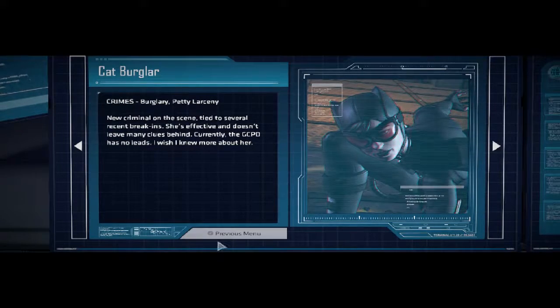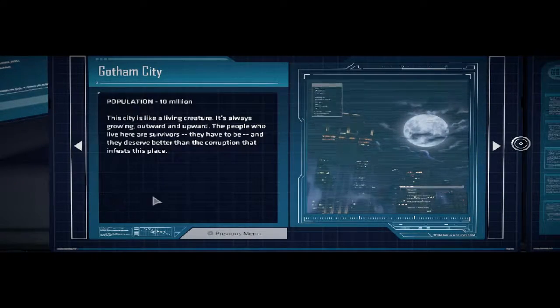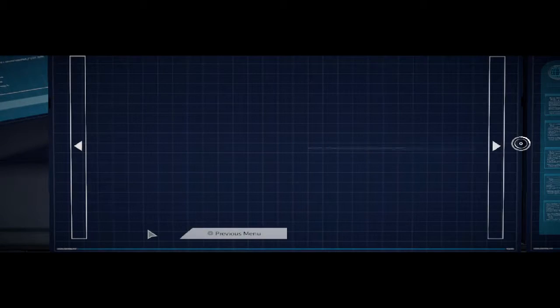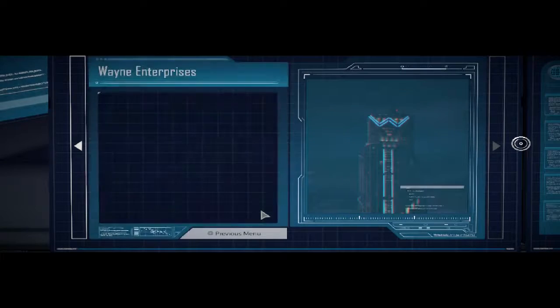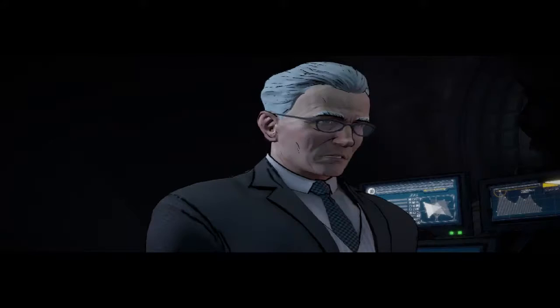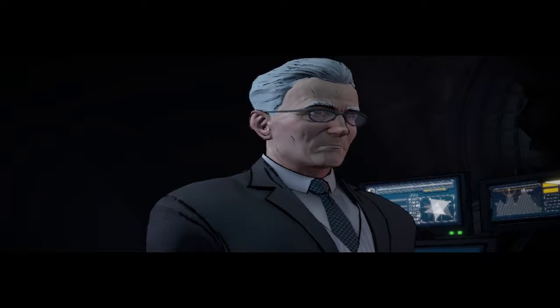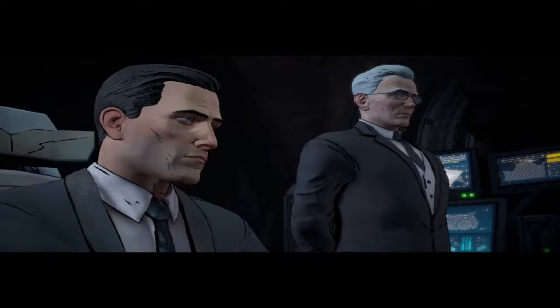What was the point of opening that? No, it's just what Gotham. It's what Arkham Asylum. And that's Wayne Tower. Not much to find, apparently. A few burglaries, break-ins. Nothing special.